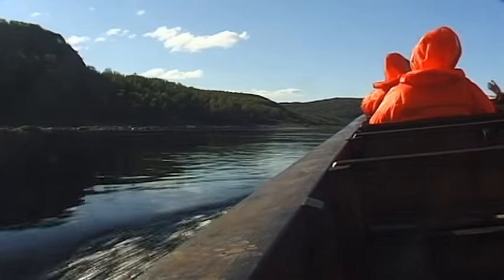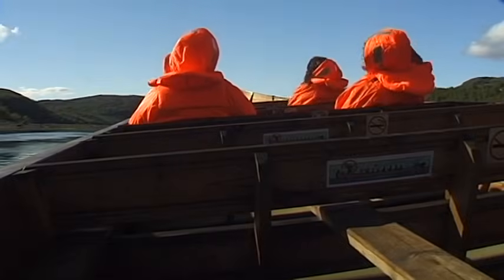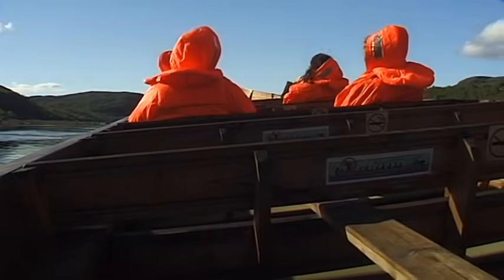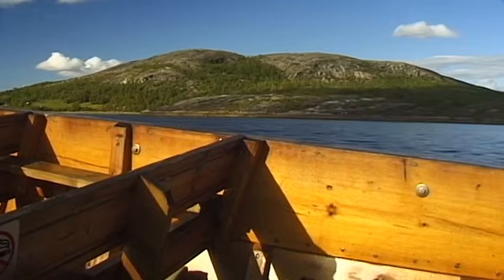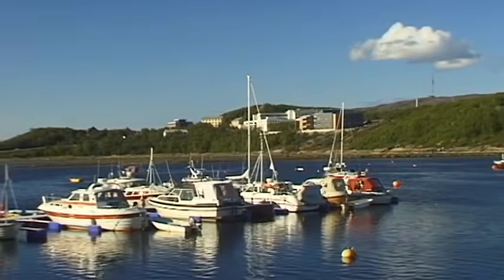Looking at the landscape, it's easy to understand why the descendants of the Vikings are so proud of their fascinating home in the extreme north. Norway, a country bursting with breathtaking and untamed beauty.